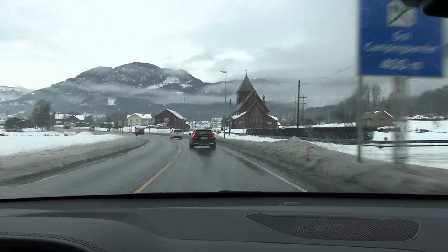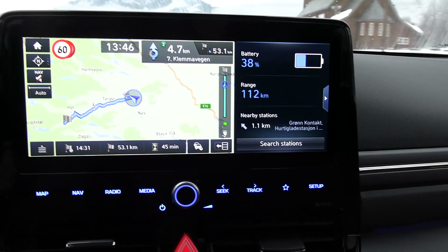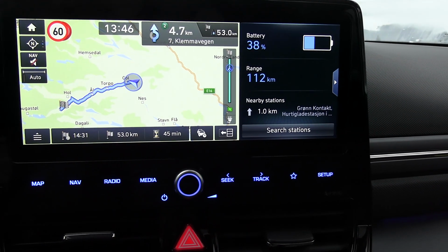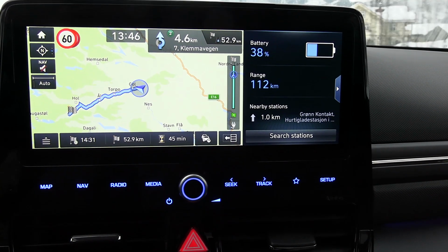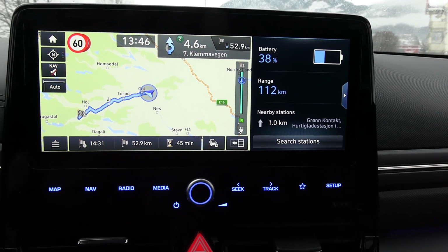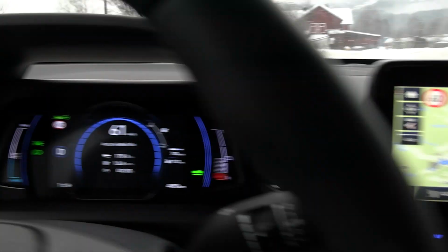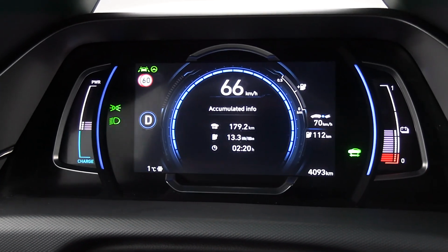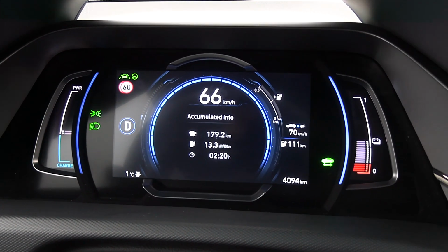We are now in Gol and we are down to 38%. Okay, and the GOM still claims that we have another 112 kilometers left, and we have only 53 kilometers to destination. So this is looking really good when it comes to consumption. 133 in winter with lots of hammering. This is Ioniq, yes, Ioniq for the win.